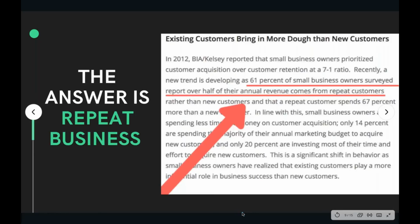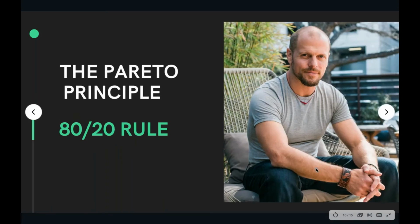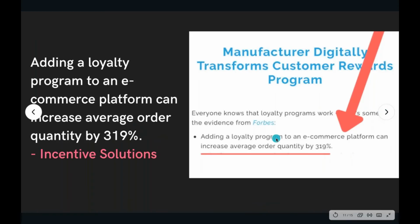And then that's another $1,000 a month to keep the gift card system running, right? And remember, just like I sold you on, you're gonna turn around and use that same stuff that I said to them. Talk about how repeat business is the key to them surviving and growing their business. 61% of business owners surveyed report that half of their revenue comes from just repeat customers. Talk about the 80-20 rule and the Pareto principle, how just a small handful of their customers are responsible for their revenue. Imagine if they got more of those loyal customers coming in, right? Their revenue would skyrocket.